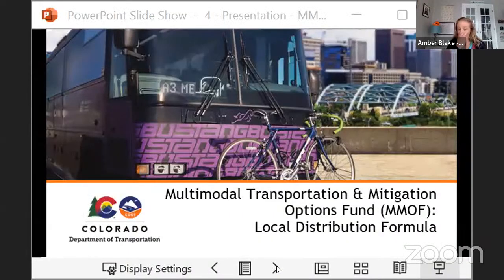As an introduction, as Jennifer takes a minute to get this pulled up, we have been working on the MMOF formula distribution for many months now. If you can all recall, this is based on looking at the previous MMOF formula that was established through recommendations of the subcommittee and then adopted by TC. And then with the passing of Senate Bill 260, we have new requirements and a new intention with that funding. And that is what we are here to talk about.